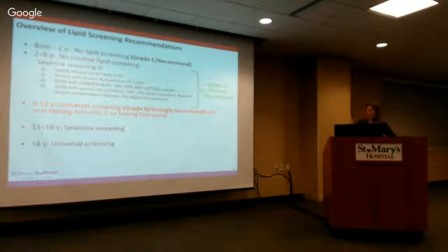So what do these guidelines say? Well, there's like 20 pages of how to interpret the guidelines, and they're much more complicated than the adult guidelines, but the gist of the matter is the recommendation is to screen kids between the ages of 9 and 11. Universal screening, everybody gets a blood test to check cholesterol and non-HDL, which can be done non-fasting in conjunction with their annual physical. That is the recommendation.